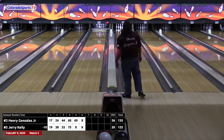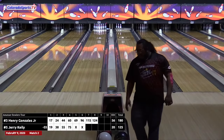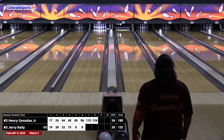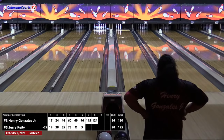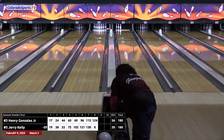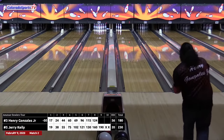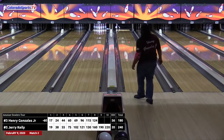Come on, Henry. Yep. So Jerry Kiley's going to advance, punches out and shoots 240 with his handicap. Henry Jr. is going to go home in 4th place and take home $378 with 5% of the mega pot. So a good effort by Henry this weekend. Good shot.